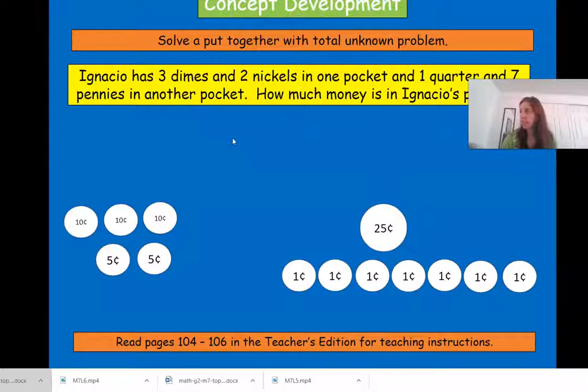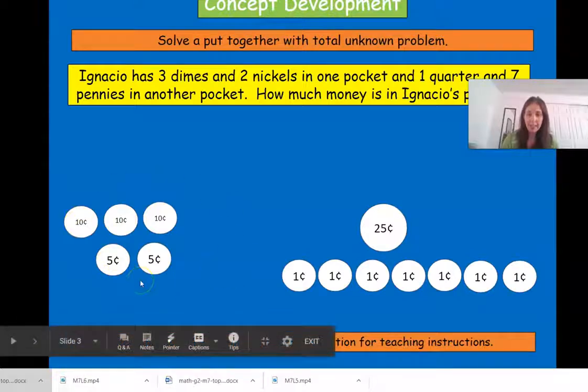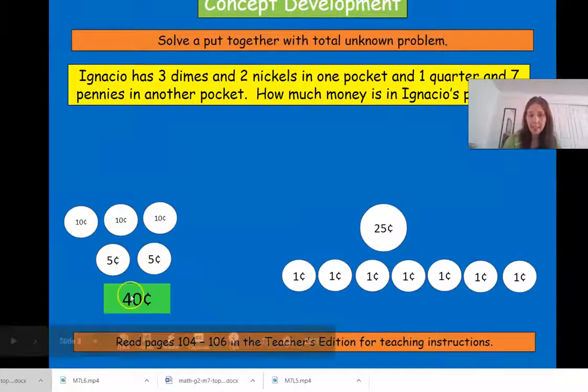If you're on your paper, I would recommend that you draw it out just like they did. Draw a circle and write in how many cents it is. So 10 cents for each dime. Now what we have to do is count it all up. So let's count and see how much we have in each of our pockets. We have 10, 20, 30, 35, 40. So we have 40 cents in one pocket.